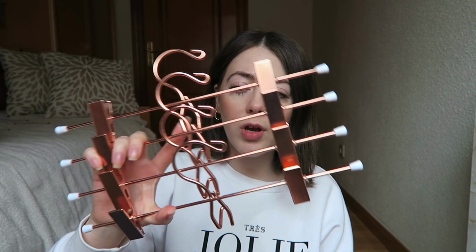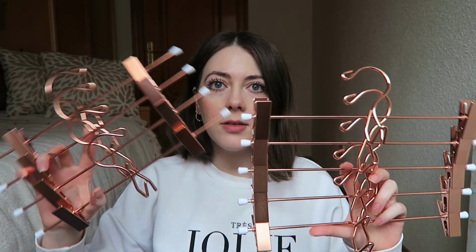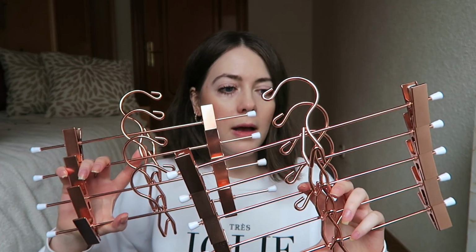Okay, so moving on to the last few bits now. I got some bottom hangers for my wardrobe. I'd been just folding up my trousers or having three to one pair. It just wasn't really working out. So I do have rose gold hangers already, so I got some matching ones for the bottoms.